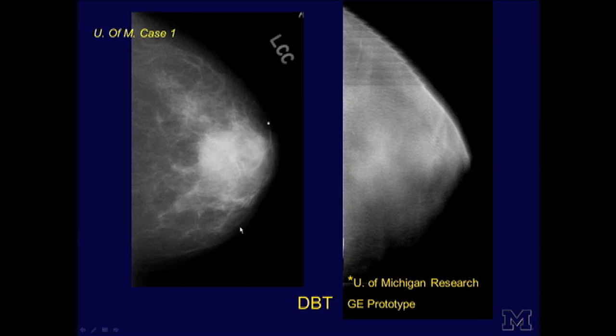So here's one of the very first cases that we did at Michigan several years ago when we were researching this. This is a regular mammogram. It's a woman who has a palpable lump. That's the little BB on her lump in here. And you'll see on this old film mammogram, you can see density, but you can't exactly see the lumps.